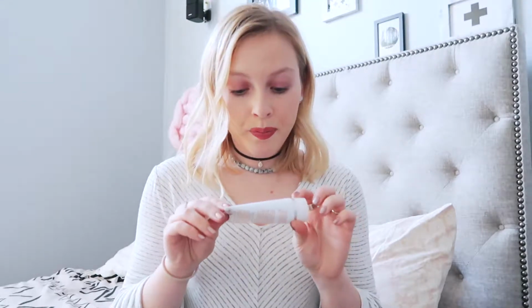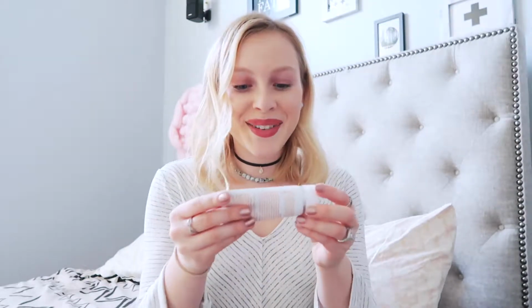Second product is another skincare product. This one is an exfoliating treatment, and this is the Kate Somerville Exfoliate. It actually came in my winter FabFitFun box, and I really love this. This is just a sample size, as you can see. I don't really think of it as a sample size, but it's a smaller size. I'm pretty sure they come in bigger bottles too, and basically it's just an exfoliator.